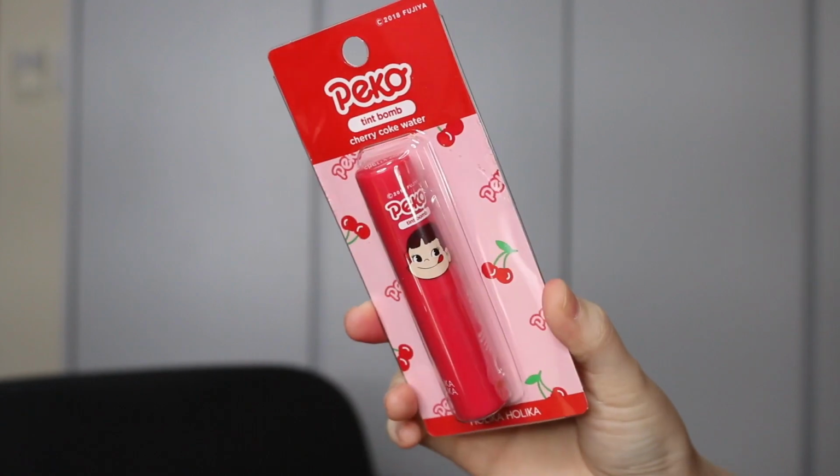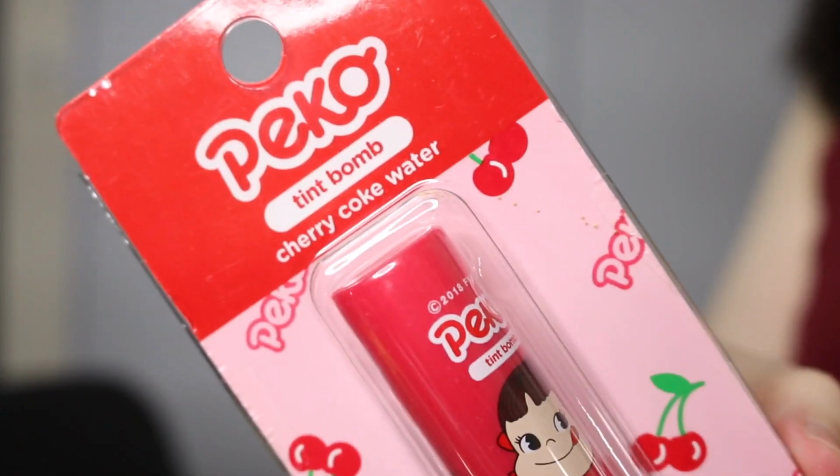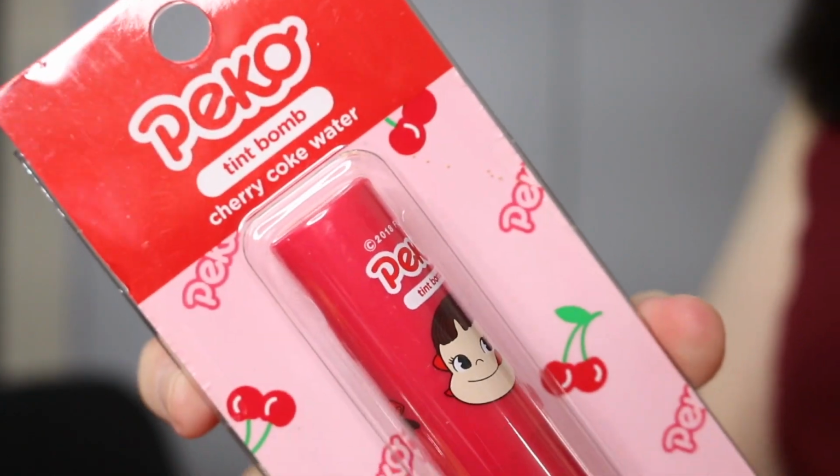Specifically today, I will actually use both of these products on my face. I don't know if these two are the same thing, but I kind of think they're the same thing. This one, the red one, is in collaboration with Peko. I have no idea who Peko is. I'm sure it's one of the anime characters or cartoon characters that people love. I believe they are pretty much the same thing as like a tint.